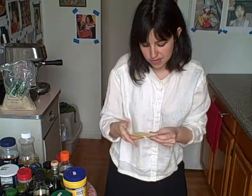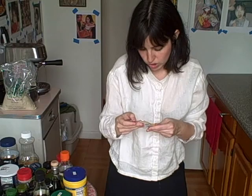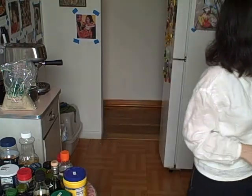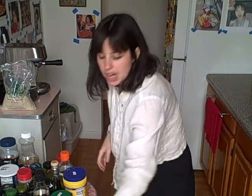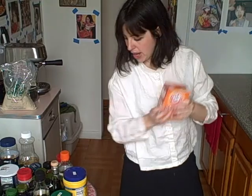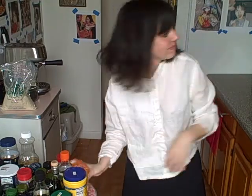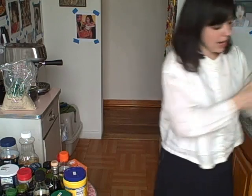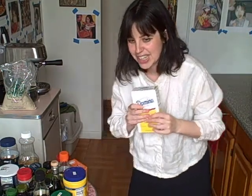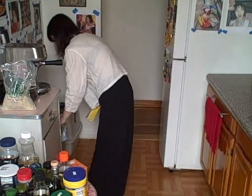Some active dry yeast for when I make bread, which isn't that often, but sometimes. Baking powder. 100% cocoa, kind of in the baking section right now. Baking soda. Some light brown sugar that's definitely rock solid, and I think I'm just gonna toss, honestly.